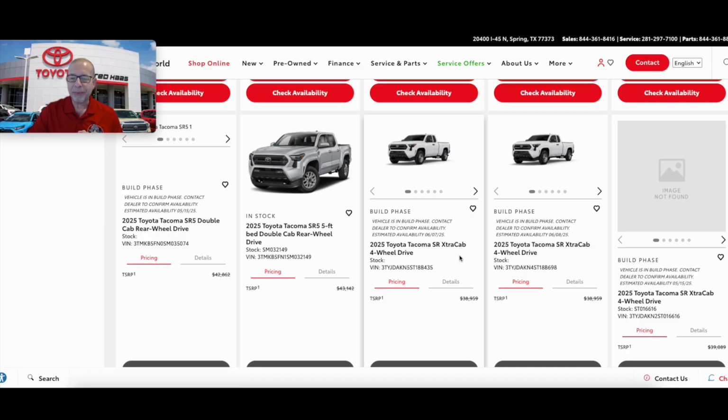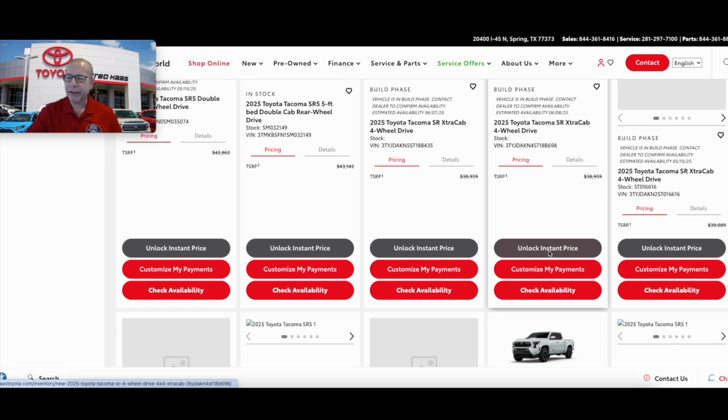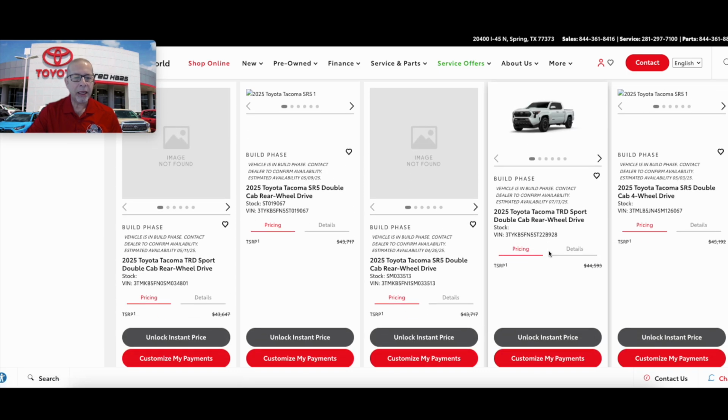Okay, we've got something different here. The elusive extra cab. A lot of people out there have mentioned to me that they would like to have the extra cab. They can't find them anywhere. Well, here you go. This one is supposed to be in June. The pricing on it is $38,959, and it is a four-wheel drive. So they do exist out there. And we have another one right beside it, another one, and that's it.